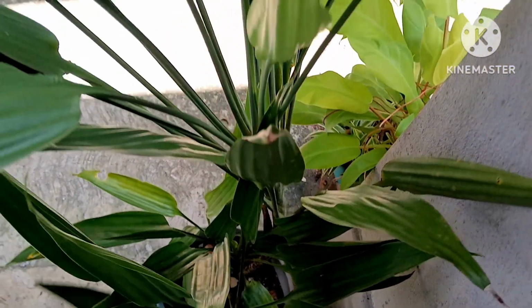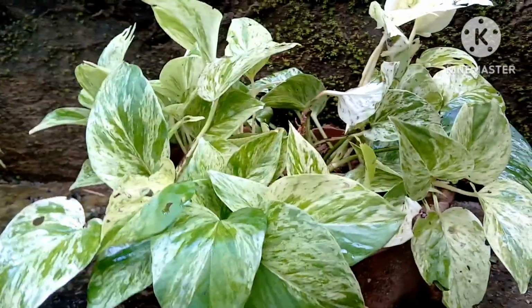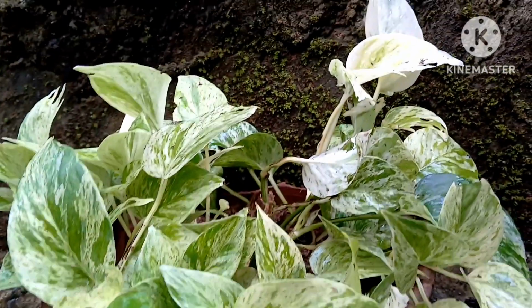So let's see what are the house plants that you can easily grow in your garden and still make it beautiful and elegant looking. So if your garden is getting medium to filtered sunlight, or if you have many shady corners, keep these beautiful pothos plants.